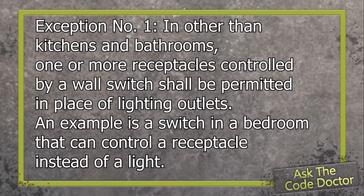Exception number 1: in other than kitchens and bathrooms, one or more receptacles controlled by a wall switch shall be permitted in place of a lighting outlet. An example is a switch in a bedroom that controls a receptacle instead of a light.